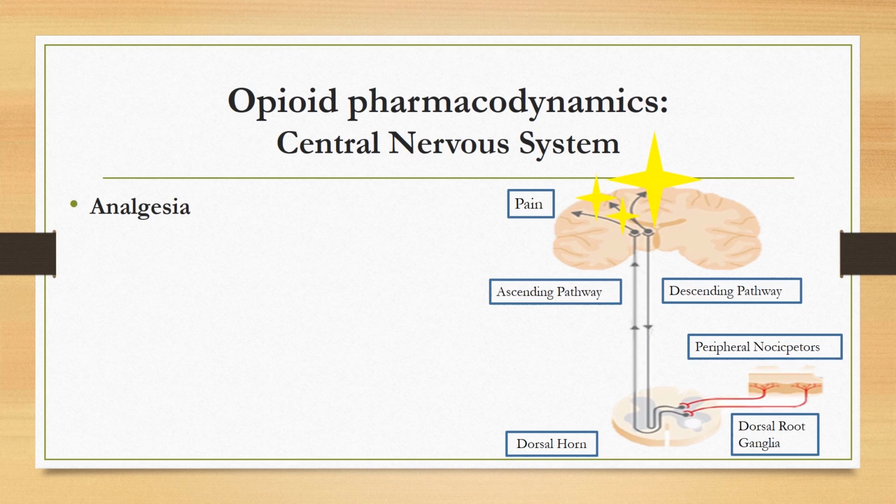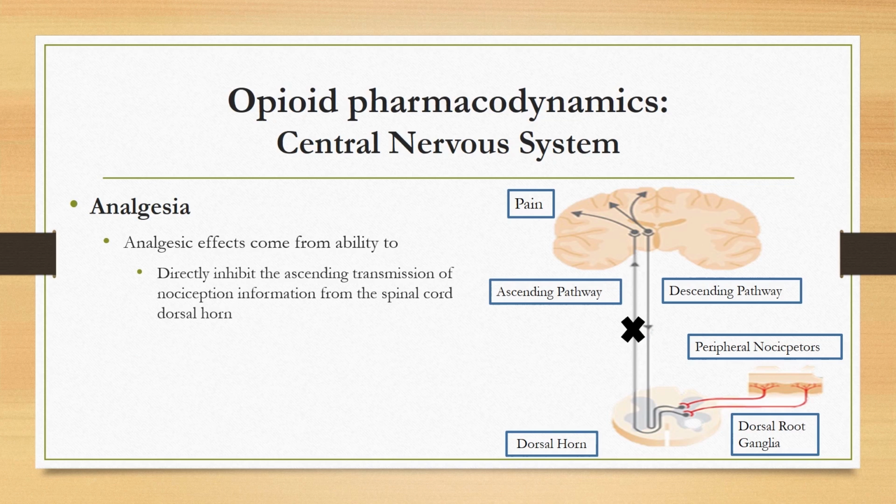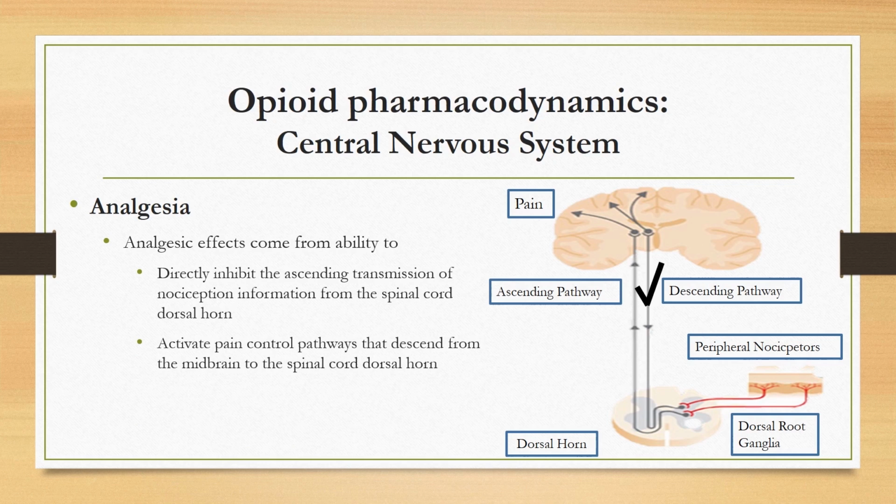Pain control pathways are then activated and descend from the midbrain back to the spinal cord to suppress pain transmission. So, the analgesic effects of opioids come from their ability to directly inhibit the ascending transmission of nociception information from the spinal cord dorsal horn and to activate pain control pathways that descend from the midbrain back to the spinal cord.